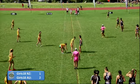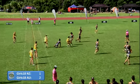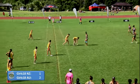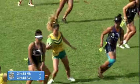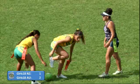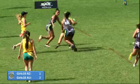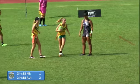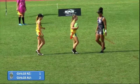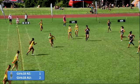Australia there give the possession back on the halfway. New Zealand there with the pass being unable to be secured by the runner coming onto the ball off the left wing. And Aussie now inside New Zealand half. And play the ball too. With Tyler Vukovkin, she's looking dangerous on that left edge for Australia.